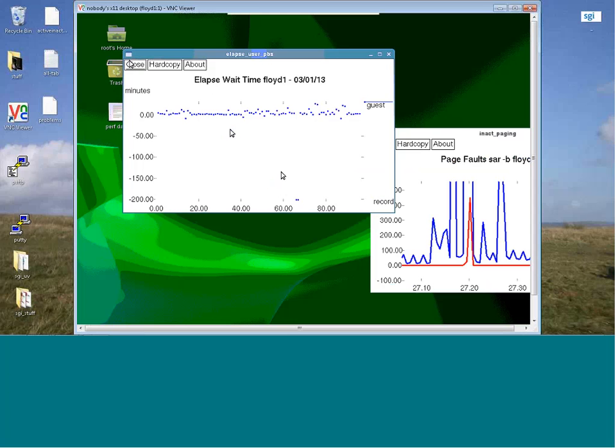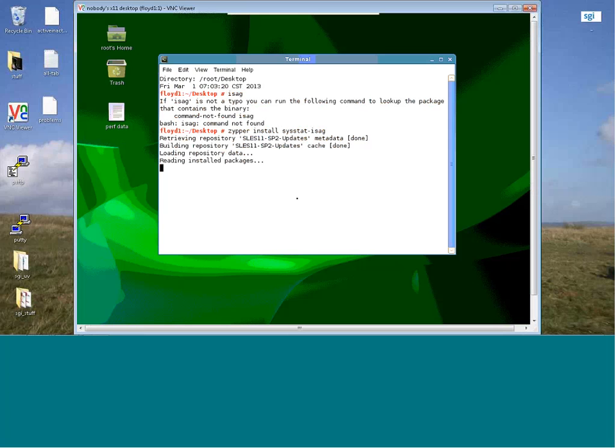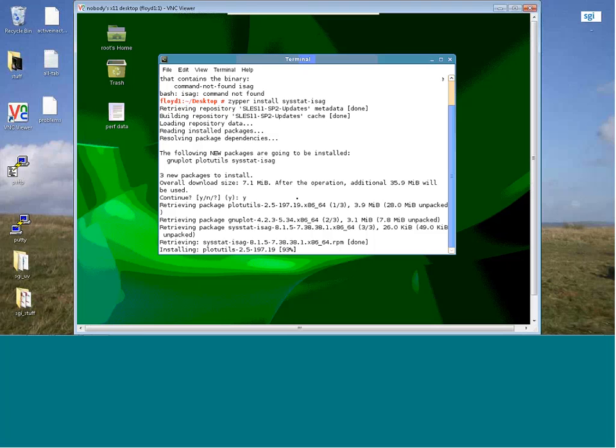Okay. We do an ISAG. Oops, doesn't look like it's loaded. When I come into a system, I want to get a reference, a baseline, look at a big picture here.